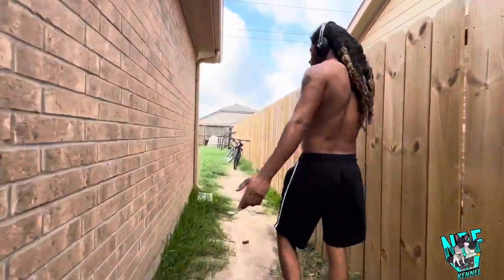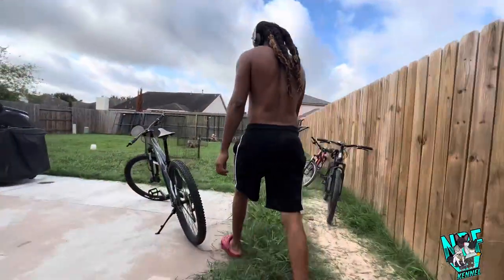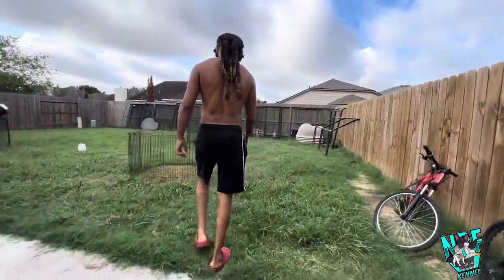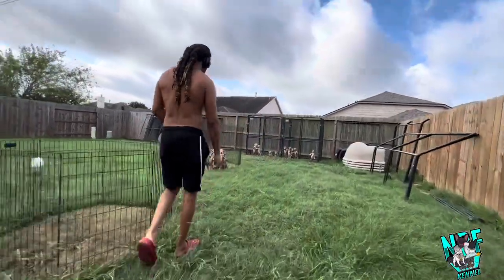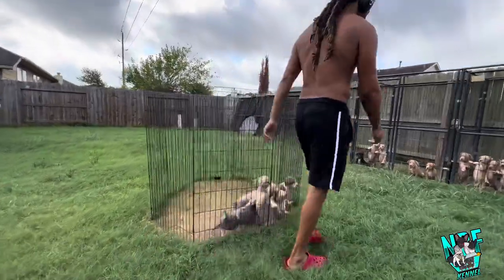Trying to bring the dogs back to the food. Early in the morning, y'all. Early in the morning, man. The dogs can see that skin is clearing up.